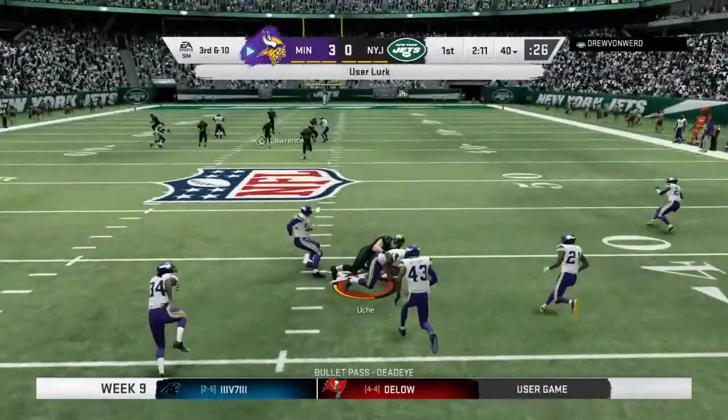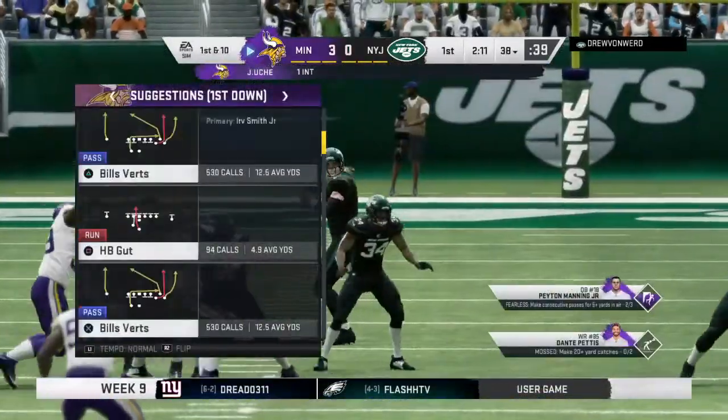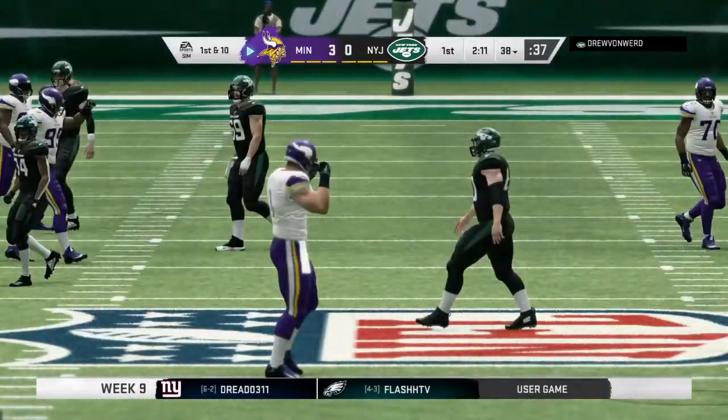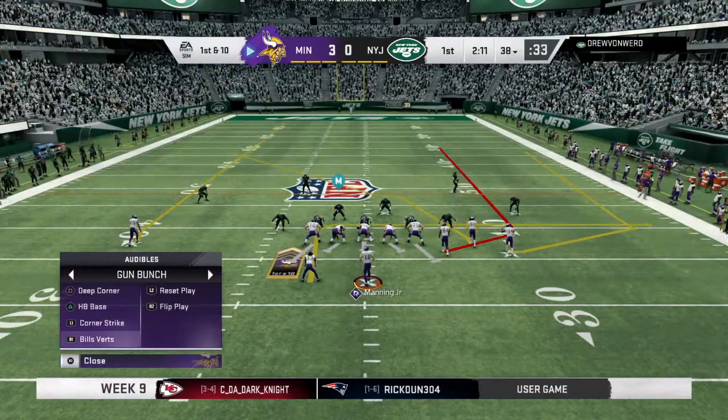He rifles one that's intercepted. Picked off at the 38, and they have possession at the 38-yard line. So here's a 1st and 10 at the 38.